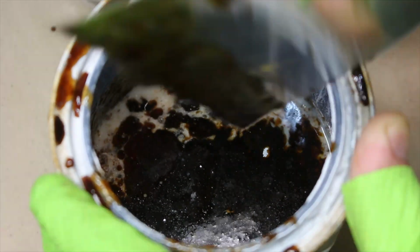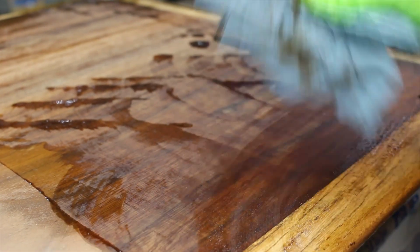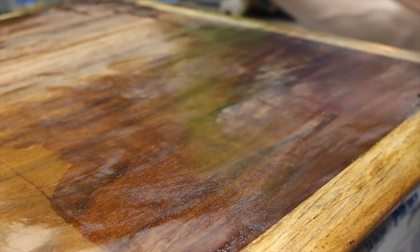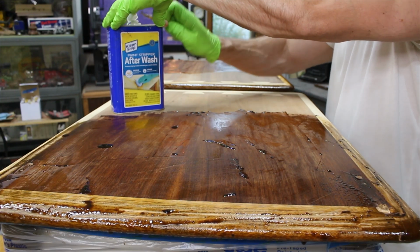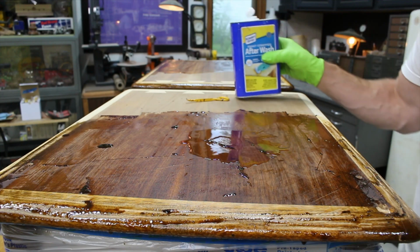I'll wipe most of the premium stripper off with a shop rag, then come back and remove the rest with fine steel wool and Clean Strip afterwash. You could also use mineral spirits.